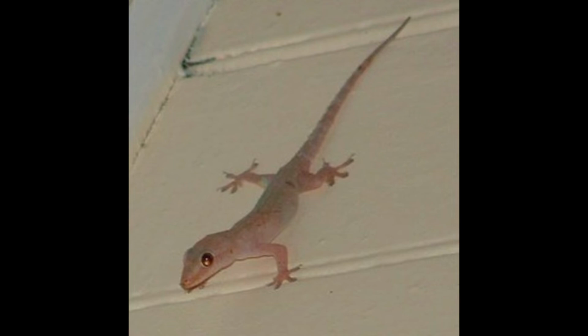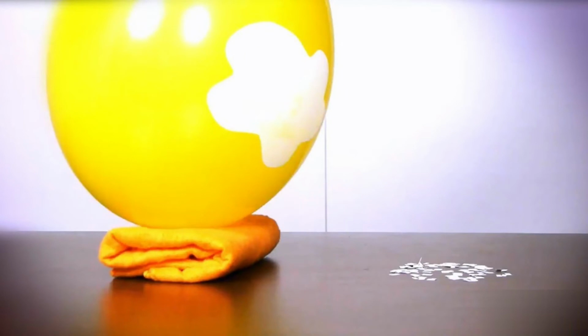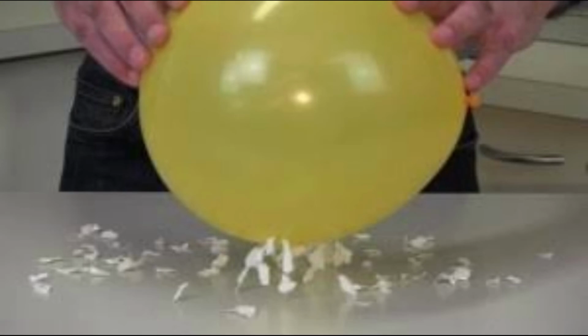Electricity can certainly stick things together. If you rub a balloon on a woolen jumper, the balloon will eventually stick to you. Rubbing makes static electricity build up on the balloon's surface. This creates an electrical force between the rubber and your jumper that makes the balloon stick. Forces like this are called electrostatic because they use static, that is non-moving, electricity.